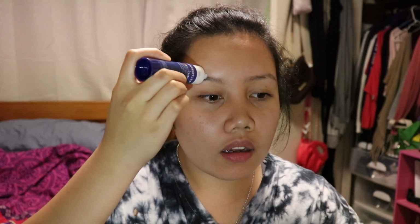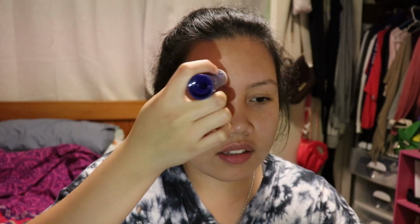So, mag-start ako with gluing my Irish eyebrows. Oh, yuck. Shit. Lagyan natin. Malaglag siya. Oh my god, this feels so disgusting.